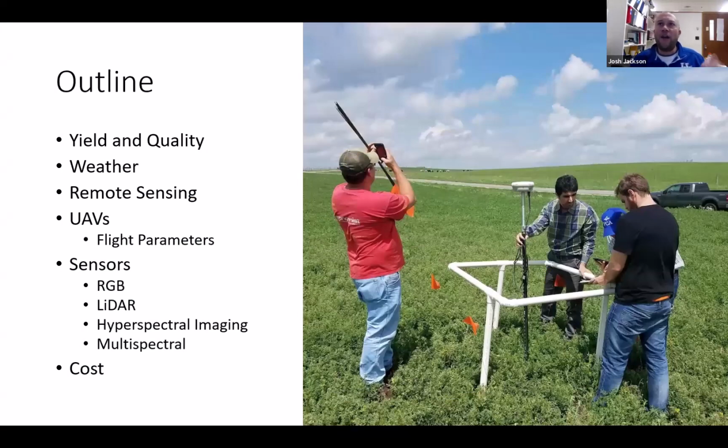So, a general outline of the presentation. I'm going to talk initially about yield and quality, why it's important and what we're thinking about with quality aspects, and then talk about one of our major challenges, the weather. Then I'll move into some of our remote sensing options, with drones or UAVs being one of them, and go from there into some of our sensors like red, green, blue, our regular sensors, LiDAR, and finally close out with our cost aspects.